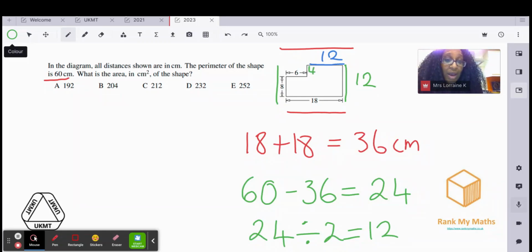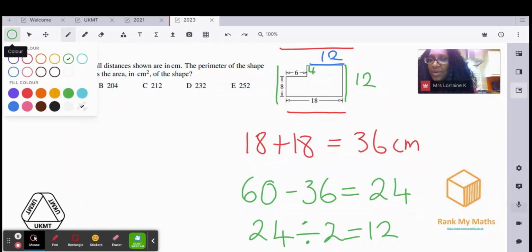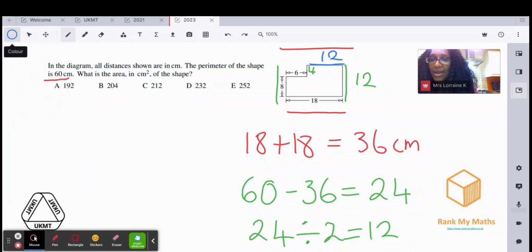So now I can quickly work out my area. I'll use a different colour pen. I think we like playing with these colours here. If I go across here, this little rectangle up here is 4. That little rectangle at the top is 4 by 12, which is 48.